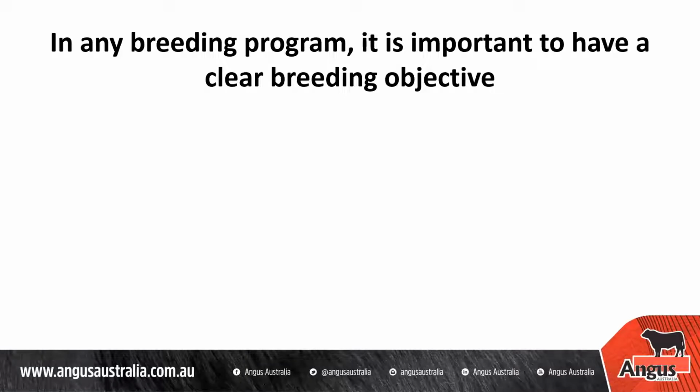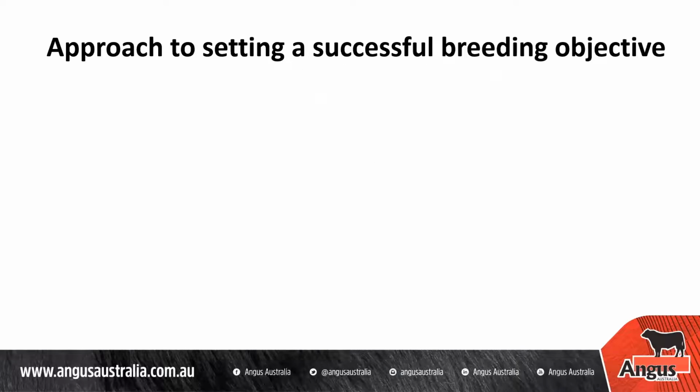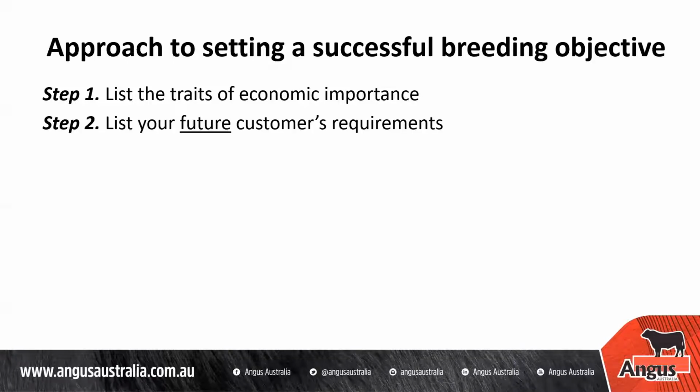And really, in any breeding program, it is important to have a clear breeding objective. So it can also be described as having clear breeding goals or direction. And this is really about having an approach to setting a successful breeding objective. So these are some steps that may well work for you. Realistically, start with listing the traits of economic importance. What traits are economically important to your business?